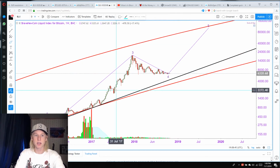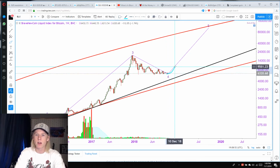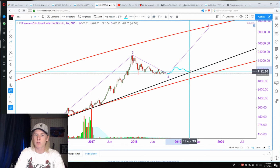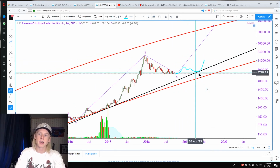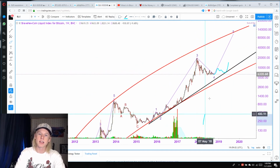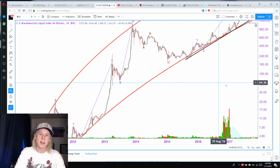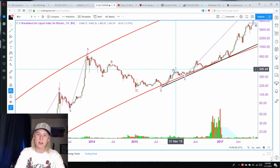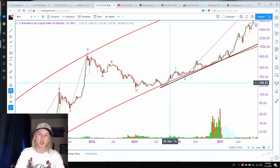Now, this kind of lines up with my bullish theory as to what I think that we could see with this price action to come. I think that we're going to see a breakout. How high that goes, we've yet to be decided. And then we see kind of a retest before we come and do tap this trend line again. Because if you look at all the previous times in the bull market, we have a breakout in this 1 wave, and then we kind of consolidate, and then we test this trend line again.